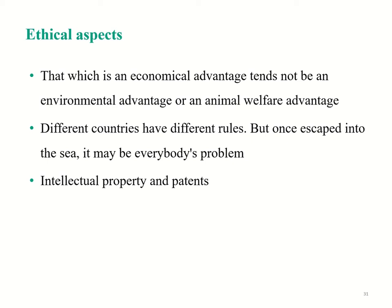And the last thing is intellectual property and patents. And while the ethics of animals as entities that can be patented is in itself questionable, it is so that fish farmers cannot use the technology or breed the fish that has been created through genetic modification.